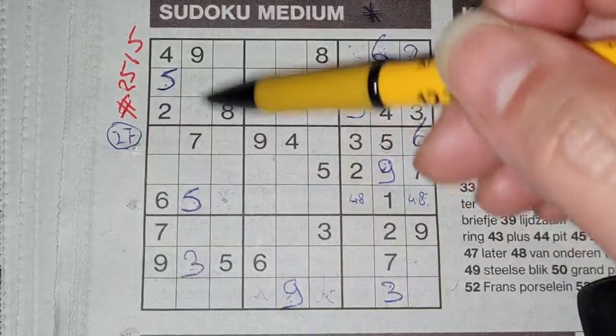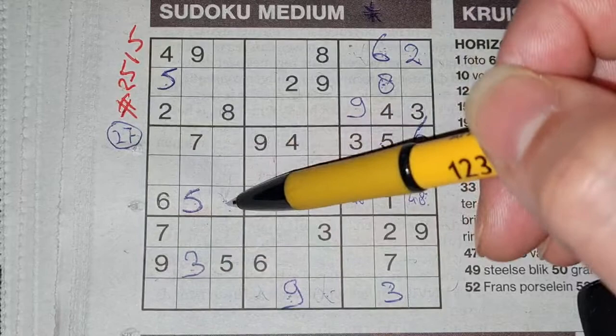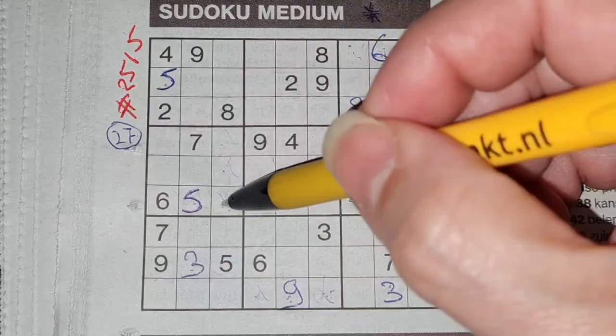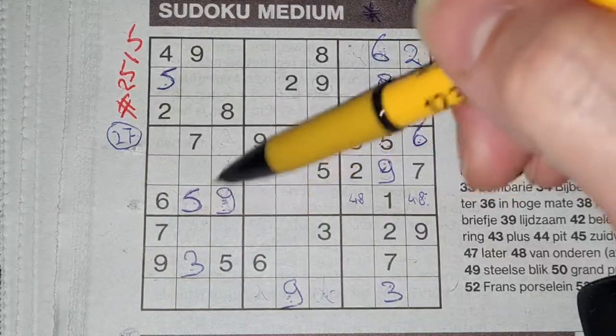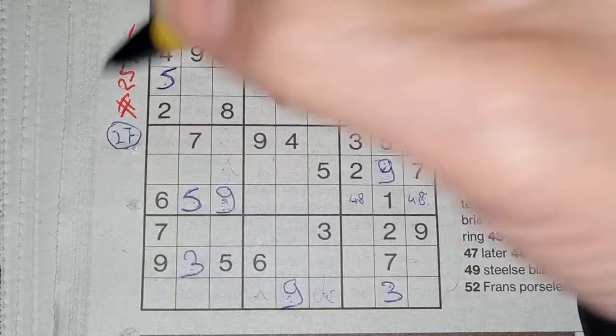9 in the first column, 9 in the second column. So in the third column, the only three places for the 9 should be here, here, or there. We see there 9, no 9 there. Here 9, no 9 there. The only place for the 9 should be there. And all the 9s are used. I can see digit number 1, number 9. All right.